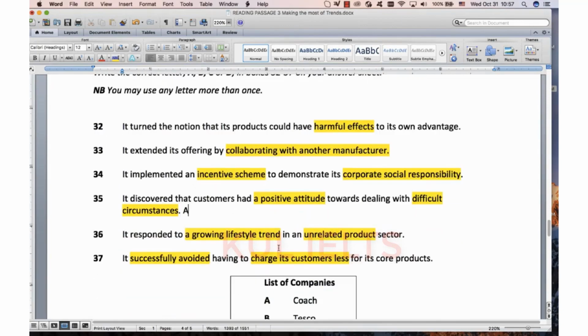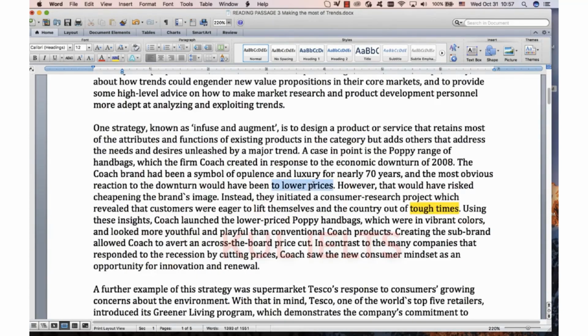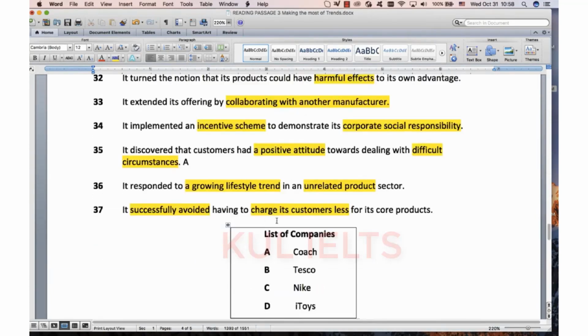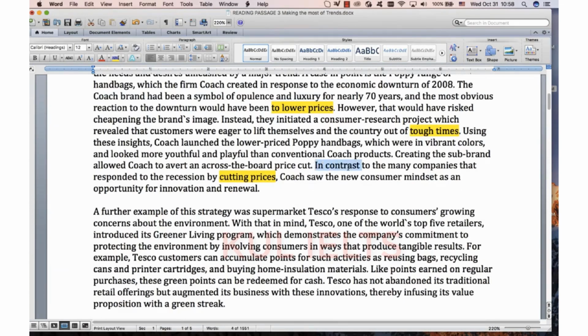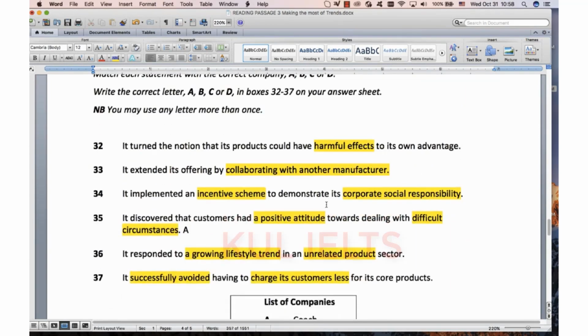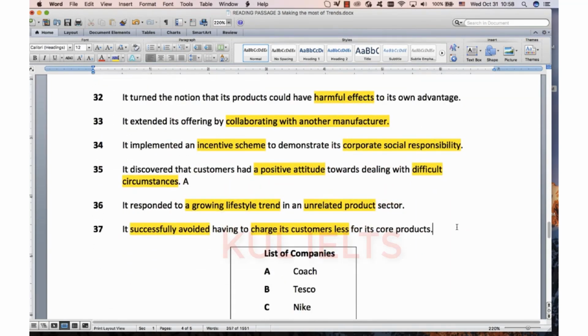And there was actually another one. Lower prices, cutting prices. Can you see that? And it's this one over here: charge its customers for less. So did this company avoid charging less? They don't say avoid, but they say in contrast to the many companies that did, and then they go on. So the in contrast is actually the avoid. Really not easy. So that one again was A.